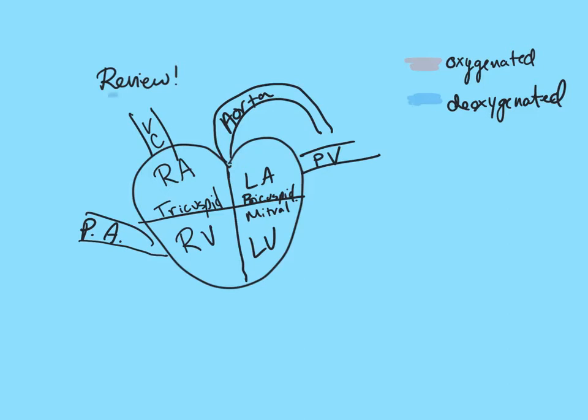So blood comes from the body down through the vena cava and into the right atrium. Once it collects in the right atrium, the heart beats, pushes through the tricuspid valve into the right ventricle. Remember, this is the ventricle that's not very robust and not very muscular, because it's only going to send deoxygenated blood from the ventricle out through the pulmonary artery to the lungs, which I didn't write on here, but I will.